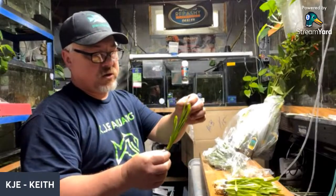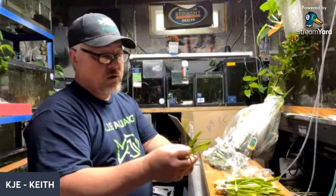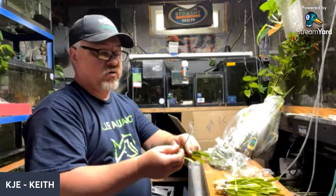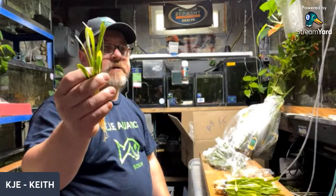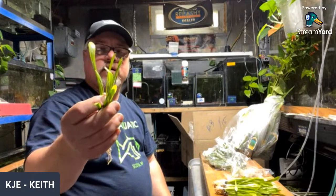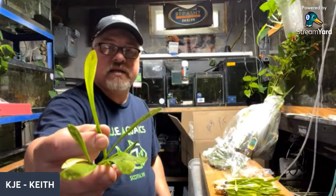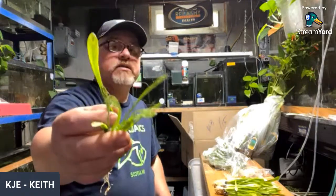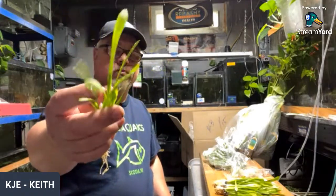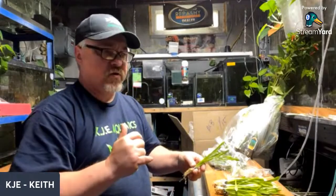These came in immersed. If you watch my live streams before, the way you can tell Sagittaria is immersed grown, and don't fret about that because this converts easier than just about any other plant. It doesn't care if it's submerged or immersed, but I can tell you when it's immersed grown that it has at the tip of the plant more of a paddle, so it's wider at the tip. That's gonna tell you that it's immersed grown Sagittaria. But again, this plant converts super easy.